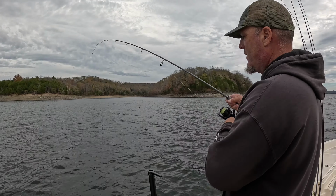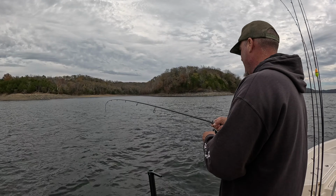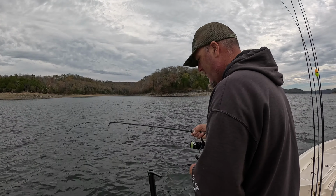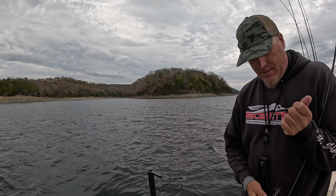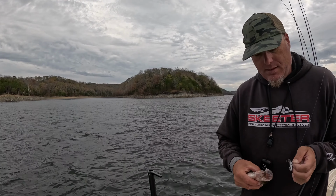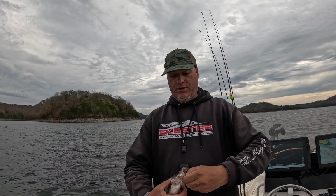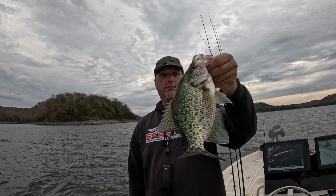Here we go. On the blade bait. Crappie. Nice little Dale Hollow crappie. There's a bunch of crappies out here, I think. Marked a bunch of smaller marks. Not sure what they were going to be. There you have it. So crappie.